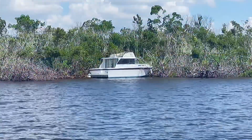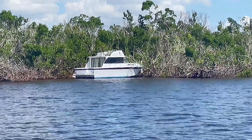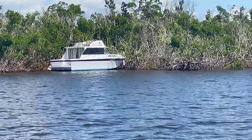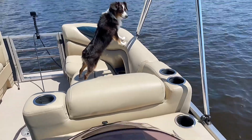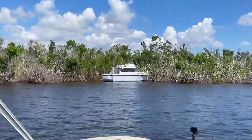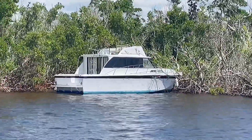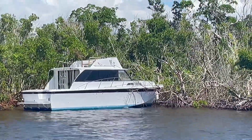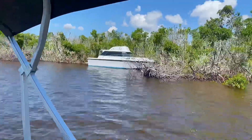Check that out. There she is. Doesn't look to be in too bad shape. Appears to be floating. Still in about 5 feet of water right here. Well, it appears to be tied off to a tree, so maybe this is done on purpose. I don't know. Maybe a 3-hour tour.